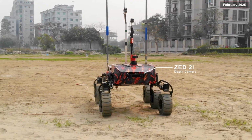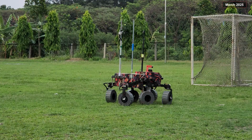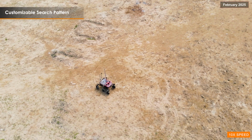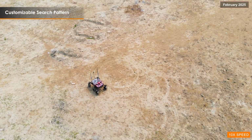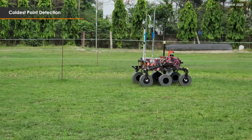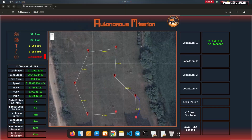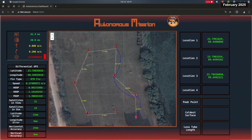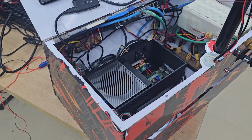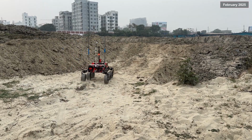With a depth camera and a custom algorithm, the rover detects and avoids potholes. To find the coldest point, we are using a temperature sensor. The rover performs a spiral search while measuring the temperature and keeping track of the GPS coordinates. When it traverses the whole area and finds the coldest surface, it transmits the GPS coordinate to the base station. Our dashboard displays key mission data including mode status, traverse path, goal distance, and detected markers. All processing runs on the Jetson AGX Orin, ensuring high-performance autonomy in challenging environments.